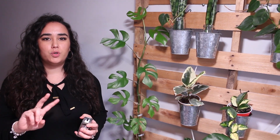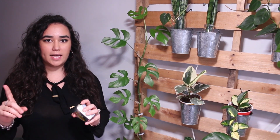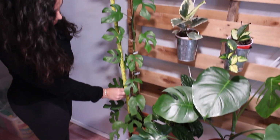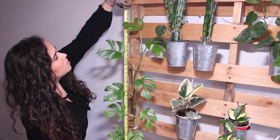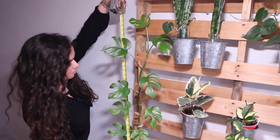All right, so to start off, I'm going to show you my shorter Rhaphidophora. In the last video I had 2 longer vines, so I'm going to show you the first one. When I measured it in that video, it was approximately 2 feet. Now I'm going to measure it to see how much it's grown since then. I'm going to measure from the soil to the last leaf, and it's obviously still continuing to grow. So it is just under 4 feet. That makes me super happy.